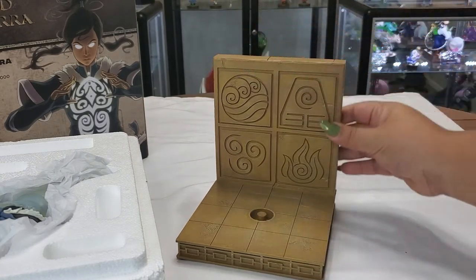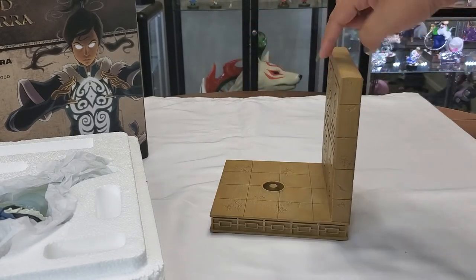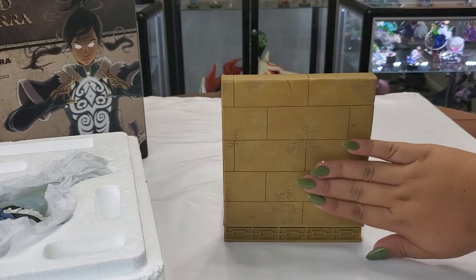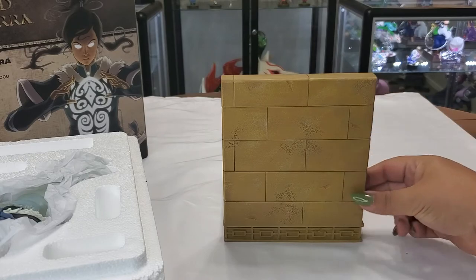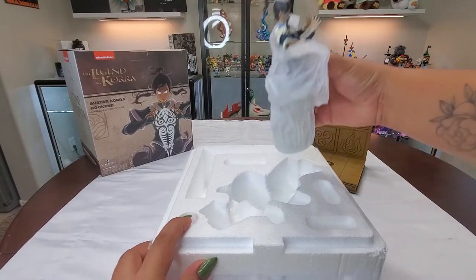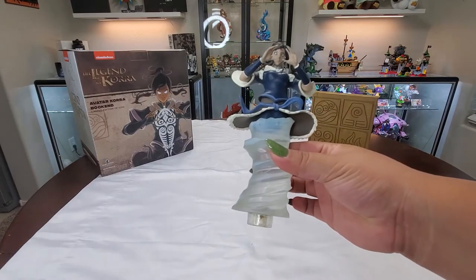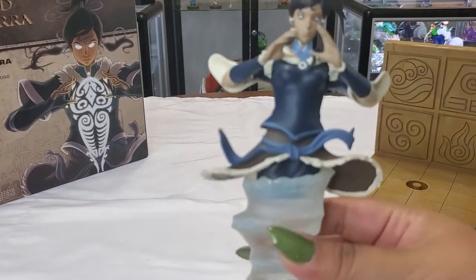You have a weathering effect because it is supposed to be stone. It's not going to be perfect, not if you have some avatar sitting on it either. The detailing is really good though. I very, very much like this. She actually is very stunning. Like, she's very, very stunning.